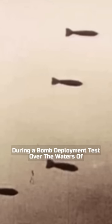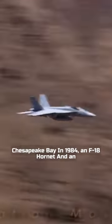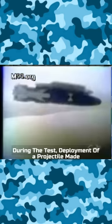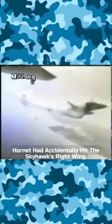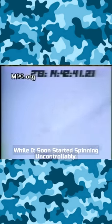During a bomb deployment test over the waters of Chesapeake Bay in 1984, an F-18 Hornet and an A-4 Skyhawk were flying in a close formation while the Skyhawk was flying as a chase plane with a cameraman filming the operation. During the test, deployment of a dummy projectile made of concrete, which was launched from the F-18 Hornet, accidentally hit the Skyhawk's right wing, causing it to burst into flames upon impact while it soon started spinning uncontrollably.